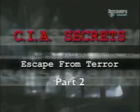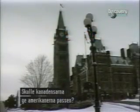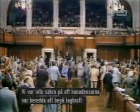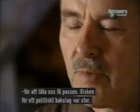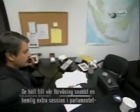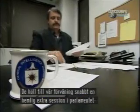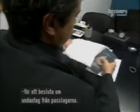Would Canada issue passports to the 6 Americans? But we weren't too sure that the Canadians were going to break their own passport law and issue us passports for this kind of operation, because obviously the blowback potential was enormous. And we were really quite surprised that they very quickly had a secret session of Parliament, first secret session since World War II, and passed an exception to their passport law just for this purpose.